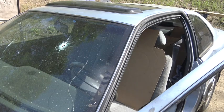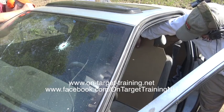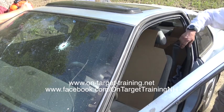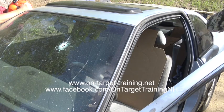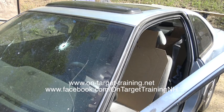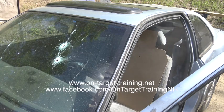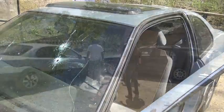Okay, where were you holding? Head? I was holding right at the head. Okay. So guys, if you'll notice, this round hit the neck, went right through, fragmented, and hit the passenger in the back. Shoulder. How about dead center? Right with you. Yeah. Good hit, good hit.